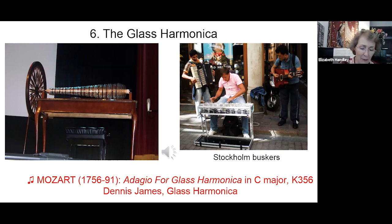So Benjamin Franklin called this instrument a glass harp. He invented a similar thing.